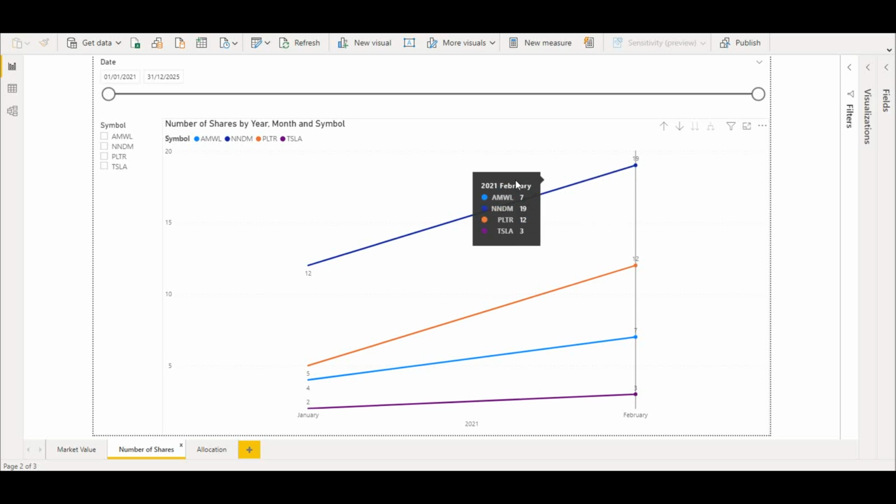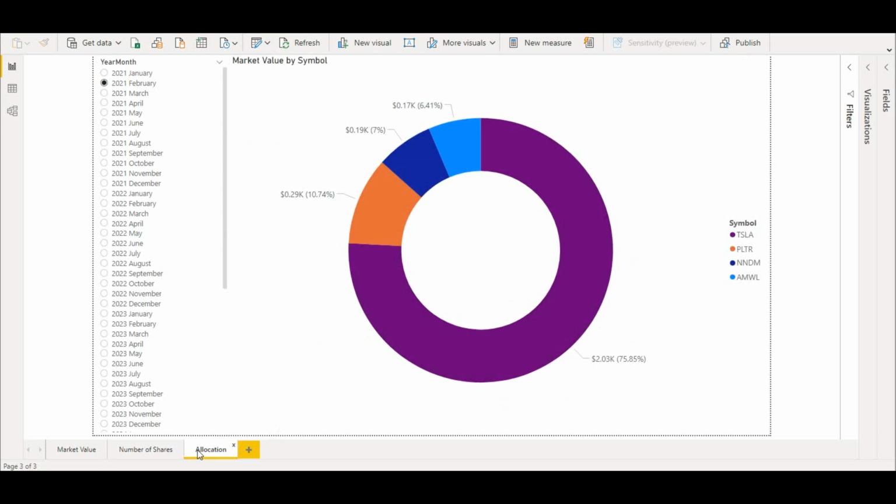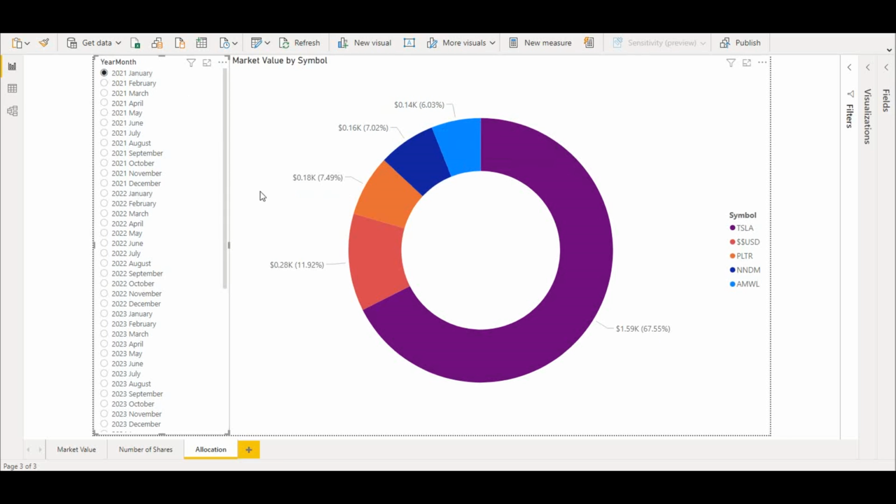When I want to focus on one stock, I can select here also. The next page shows the allocation of my stock portfolio. In this month, 75% of my portfolio is Tesla, 10% is Palantir, 7% is Nano, and 6.4% is AMWL. If I click last month here, again it shows the allocation at that time.